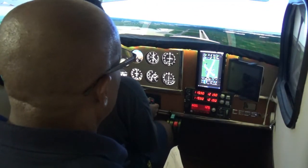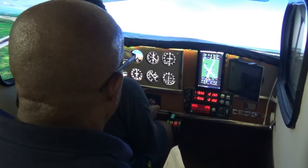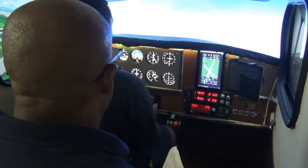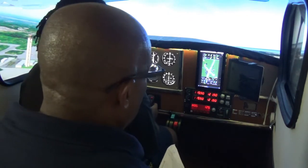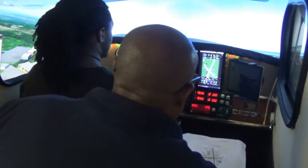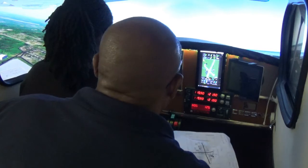Nose level. There you go. Use that trim. There you go, man. You're doing good. If you did this every day, shoot, man, it's like breathing. It's nothing to this. When you get in a real plane, piece of cake.